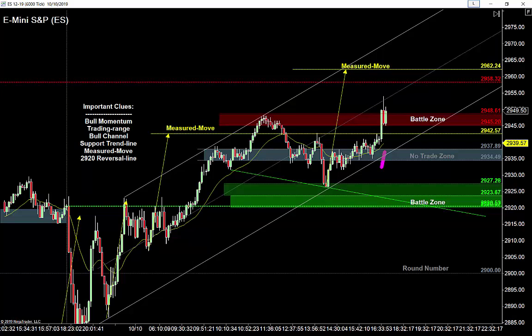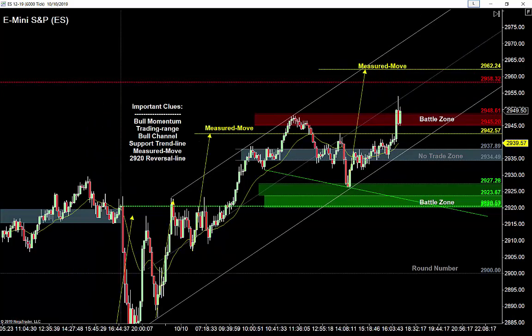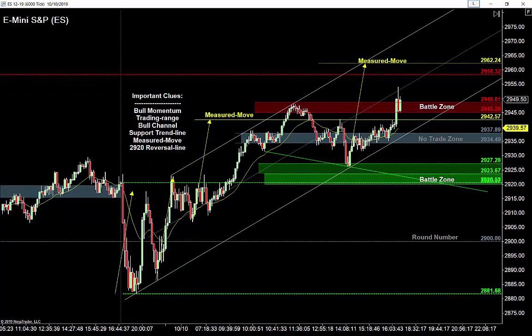Or do we jump up and start going sideways up here? If we jump up and start going sideways up here, what do we do? We find those support levels below the range, and we use that 1, 2, 2-try failure pattern, a 2-try buy pattern off the low of that trading range. A very, very interesting chart here for us right now.